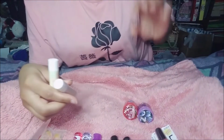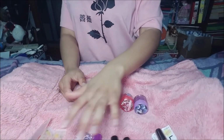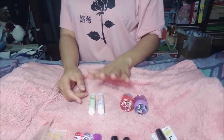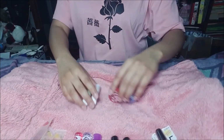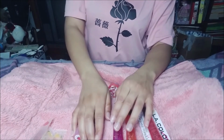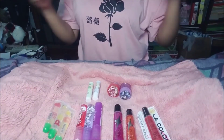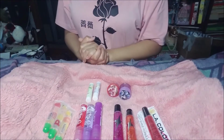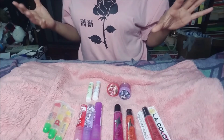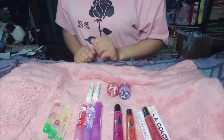But yeah, you guys, that is all of the products that I got. 1, 2, 3, 4, 5, 6, 7, 8, 9, 10, 11, 12, 13. 13 products in all. So that's $13 plus $3.95. So I paid $16.95 for all of this fun stuff. But like I said, sometimes they do this little promotional deal where the shipping is only $1. So you have to catch that.